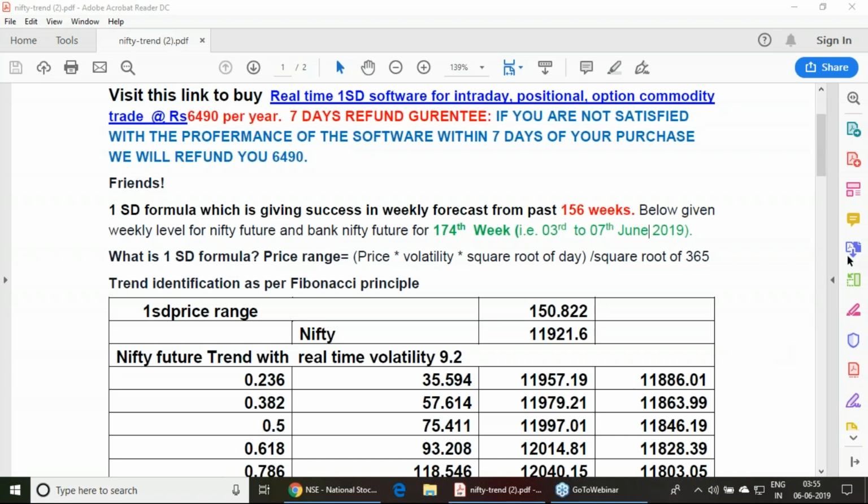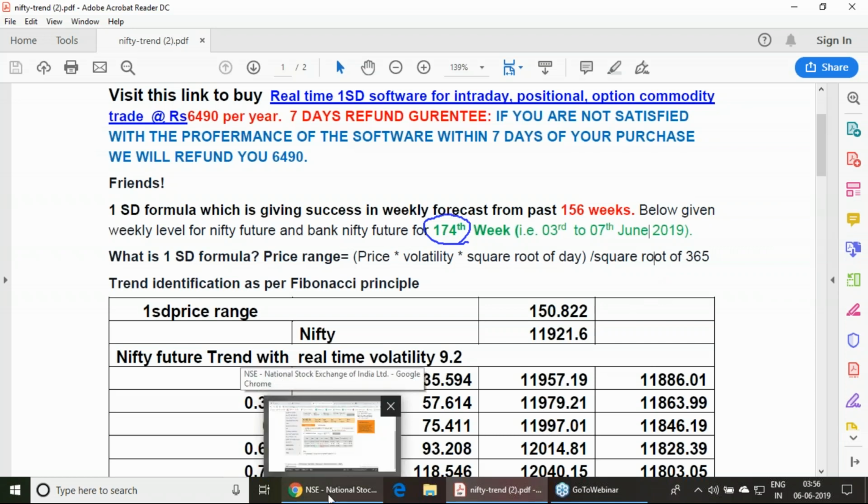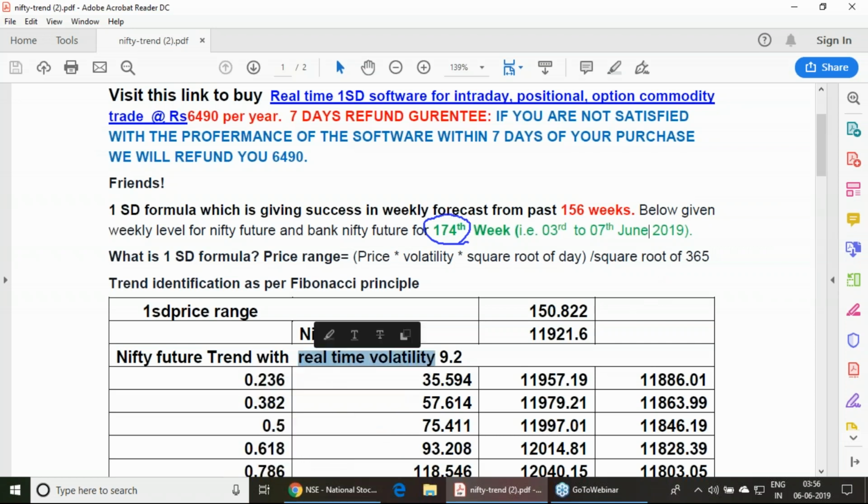And I am not demonstrating this for the first time. The entire record of 174 weeks is available on our website. Out of this, 156 weeks it has given success earlier. If you add this week's success, it is 157 weeks of success. So this is the power of real-time volatility along with the one standard deviation formula and the Fibonacci principle.